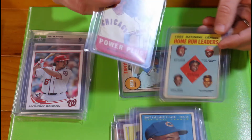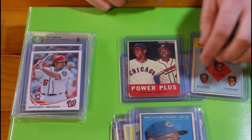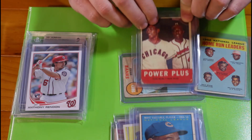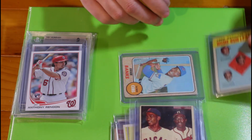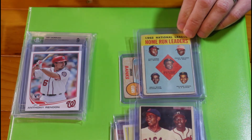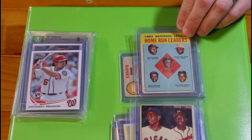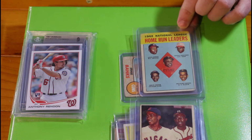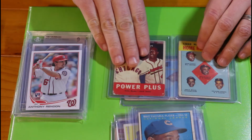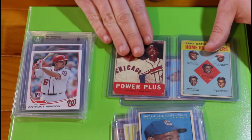Got a couple of his 63 cards. This is a neat one with him and Hank Aaron. Obviously pretty beat up, creased, terrible corners. And the home run leaders, it's got Hank Aaron, Frank Robinson, Orlando Cepeda, Willie Mays, and Ernie Banks. These two, I wouldn't mind having these two also in really nice shape just to be in the rest of the collection.